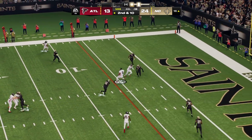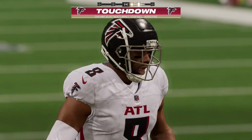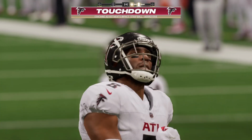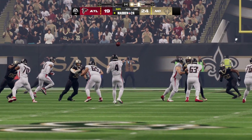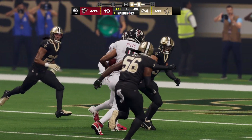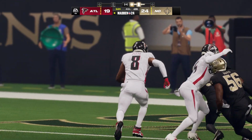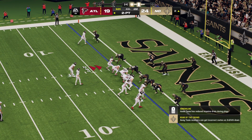Throwing. Heinicke. Throw over the middle. Going to be caught here by Pitts. Touchdown, Falcons. Kyle Pitts. A 16-yard touchdown. And the Falcons have made it a one-score game again here in the fourth. Okay, game on. Don't go anywhere yet. You got a one-score game now.